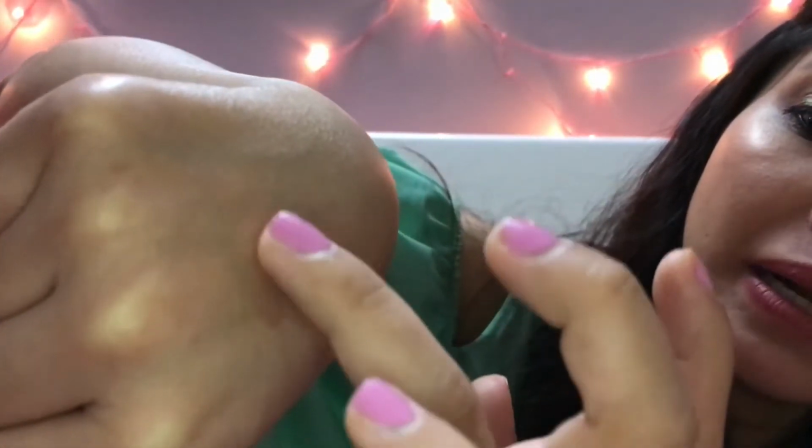Okay, the texture seemed very thick, but when I rub it in, it's dissolving. So it gives a very nice pinky color tint to your lips, and I am looking forward to trying this.